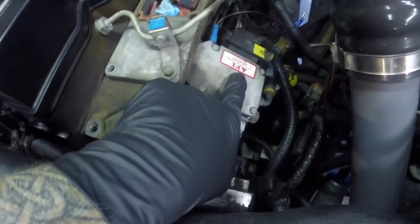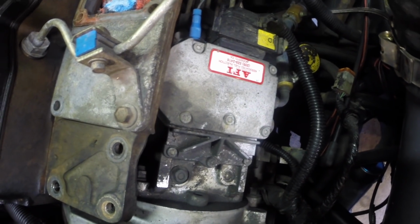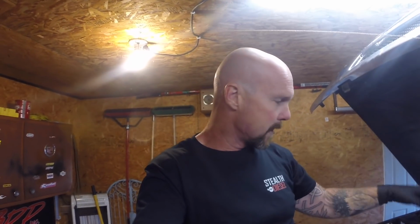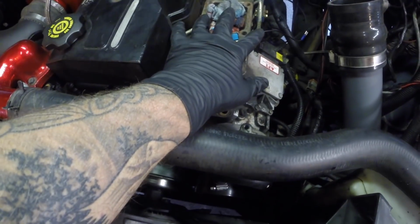Now mine has been rebuilt by AFI. This is a California company, and it was rebuilt before it came to Ohio, so I don't know for certain when it was rebuilt, but I'm going to assume, like that right there, that's my new hairpiece. I'm going to assume that it was out of warranty already, so I'm just not going to worry about it. So I have all of that out of the way.